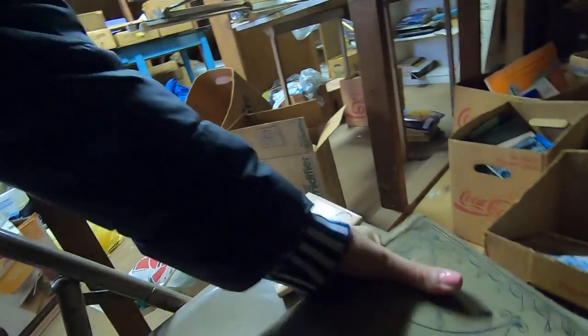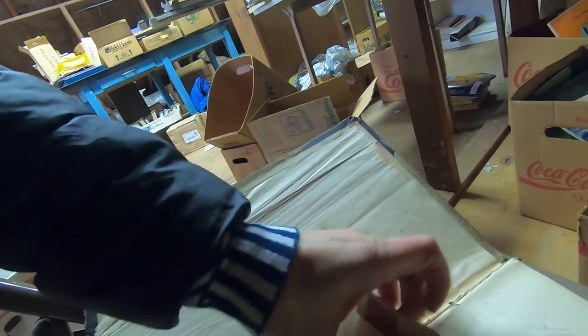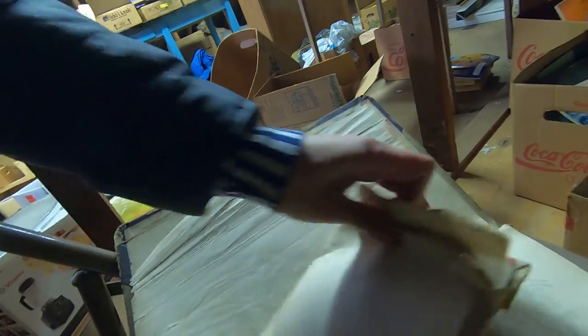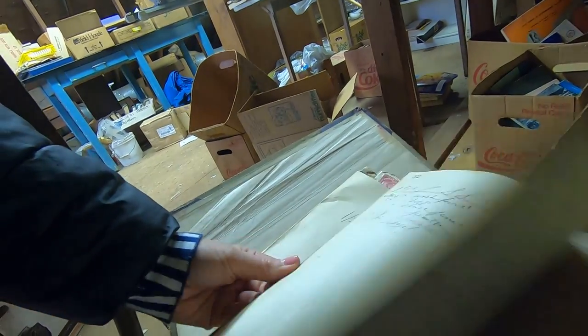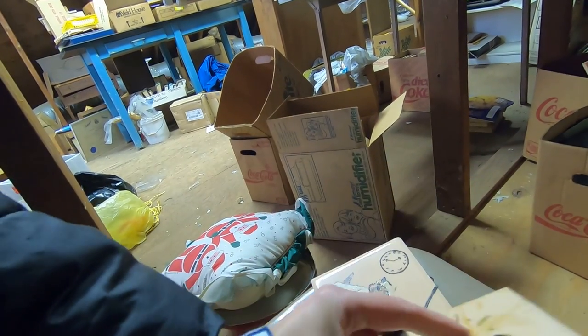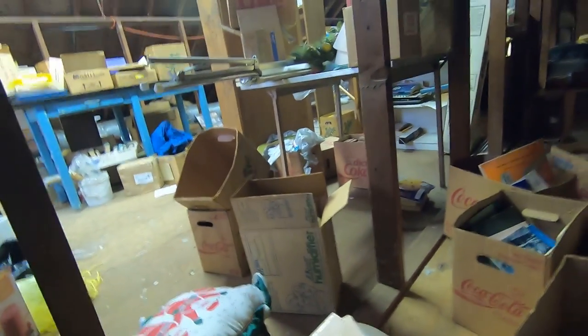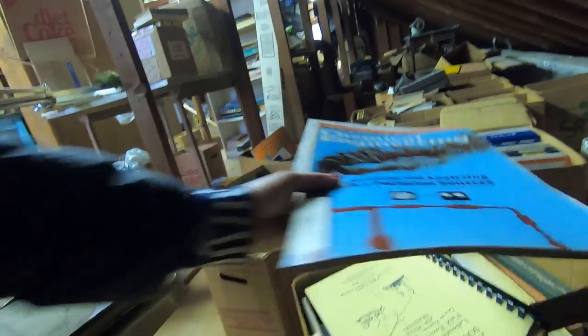There's another guy that looks to be after paper, so I'm gonna need to get through this as soon as I can before he gets up here. Competition. I'll put that in my bag. These are so cute. Let's see what else we can find. This one in my bag.